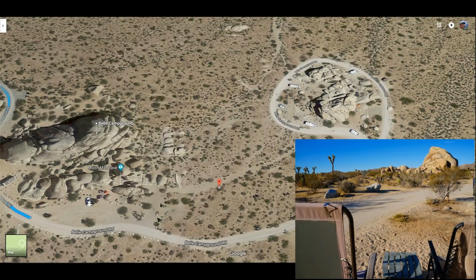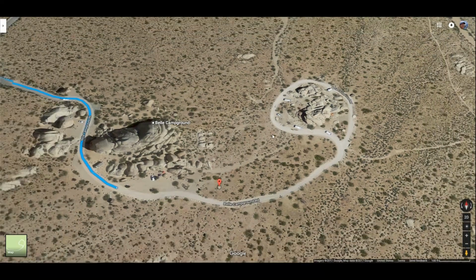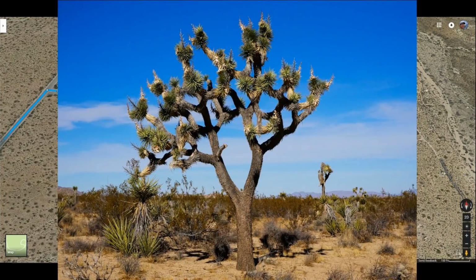So we rolled in on an early Sunday morning when there were some free sites available and had a really good time. Took lots of pictures there. Beautiful spot. No cell service, though, so we were off grid for 2 days.